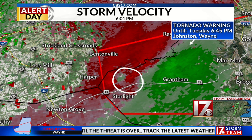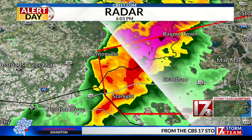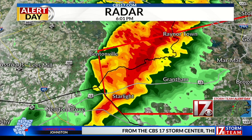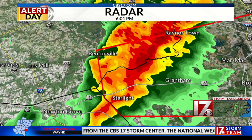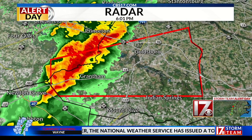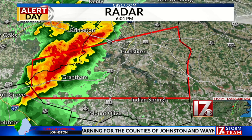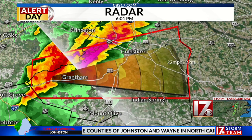Let's switch back to our traditional radar view, and I want to go back to the radar and put a track on this again so we can together figure out where this is going to be, because it continues to move to the east. It looks like it's slowed down just a bit, now moving east at 30 miles an hour. So I'm going to put a track from where we think this tornado is right now. And that, again, is right around Highway 13 in the Grantham area. And we're going to just draw this out together.